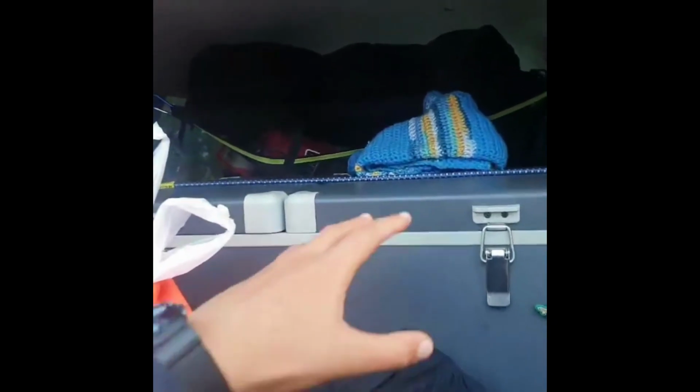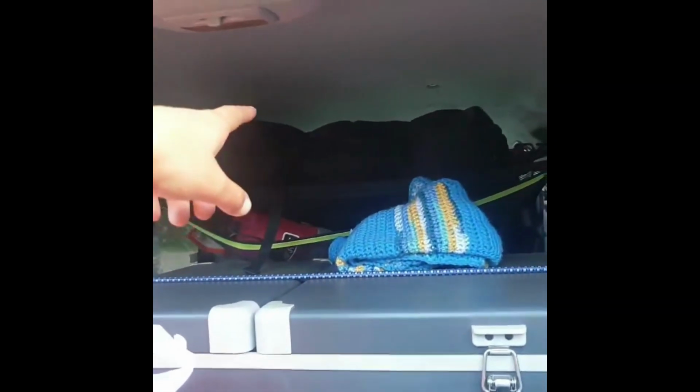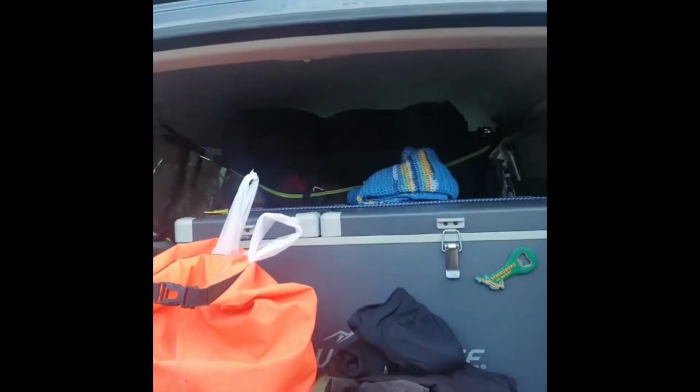We've kept the big fridge, so that's here. Our hammocks and everything still goes on the back there, and we've got our big hiking bag with us as well, so we can still do multi-day hikes. Around the other side is usually where Starling's stored, but at the moment it's packed out, so I won't show you guys that one.